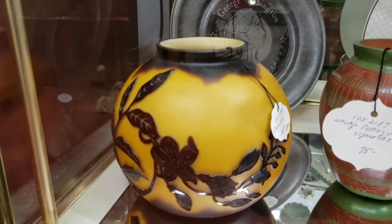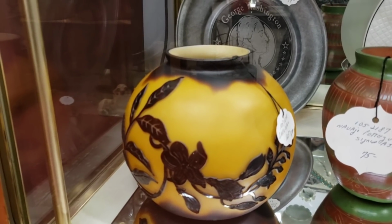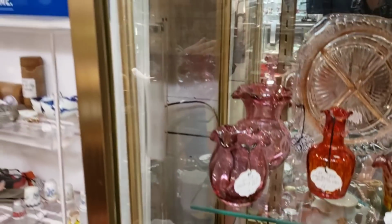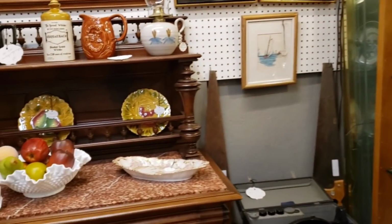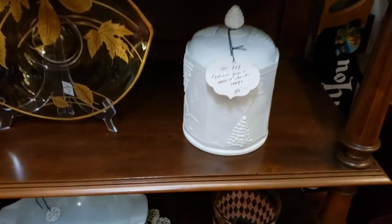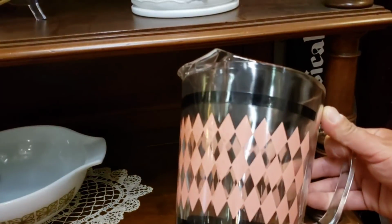But one of the biggest giveaways, obviously, is a signature, but I can't see it because it's on the back. But I could tell by the thickness of the glass that it wasn't going to be. Galle was pretty much credited with being the godfather to the French Art Nouveau. His original glass pieces can go into the thousands of dollars. Here's for you mid-century fans.